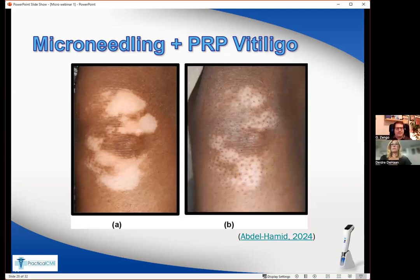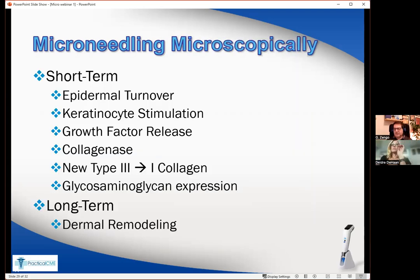And it's just an example of one intermediate outcome from that paper. But you got to love microneedling. I mean, everybody's a candidate for something.